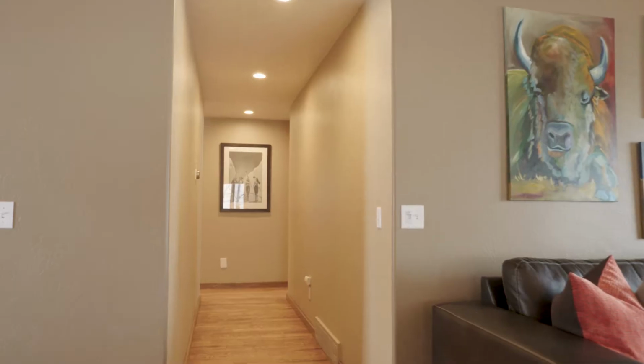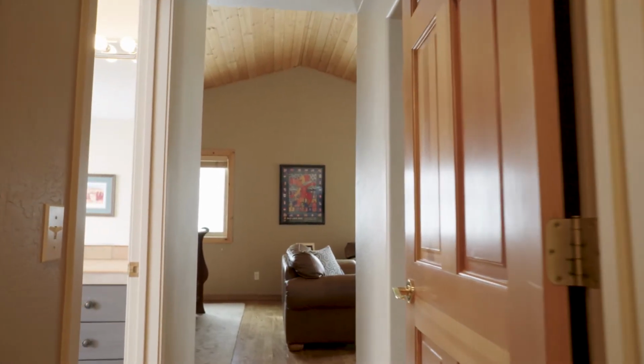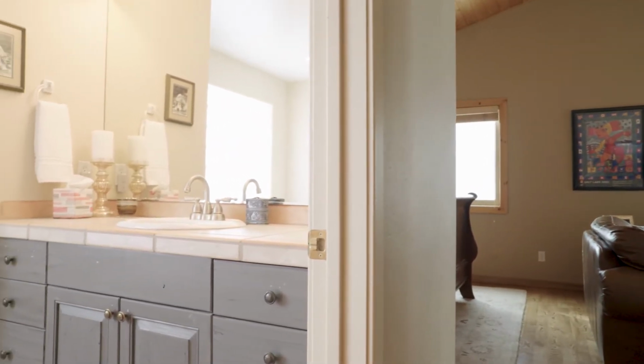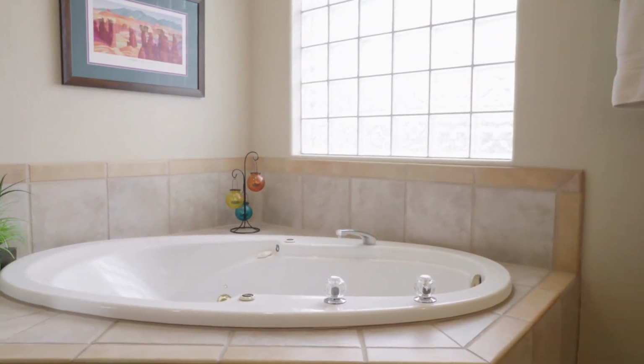Yeah, and so headed down the hall, we're going to be looking at some bedrooms, I assume. How many bedrooms and baths are we talking about on this property? So this home has 6 beds, 4 bathrooms, and it's just over 4,200 square feet. And one of the great things about this property is that it has a main level master, which a lot of people are looking for in today's market.